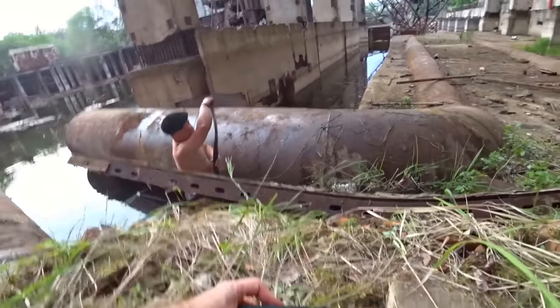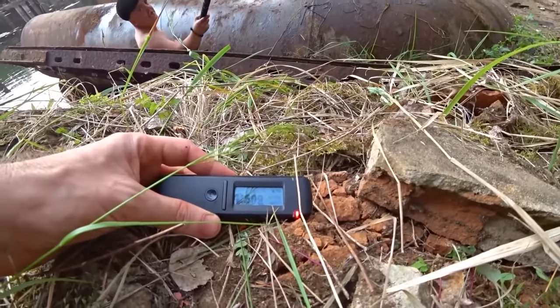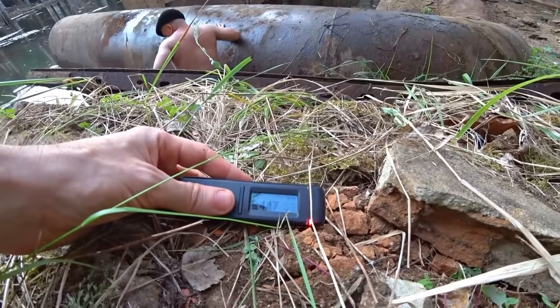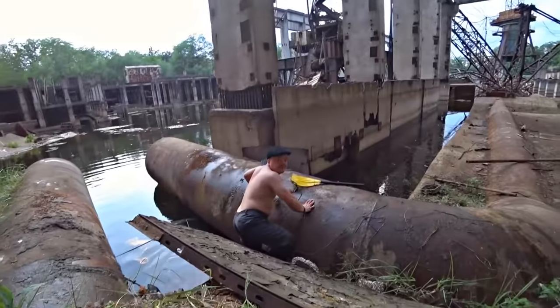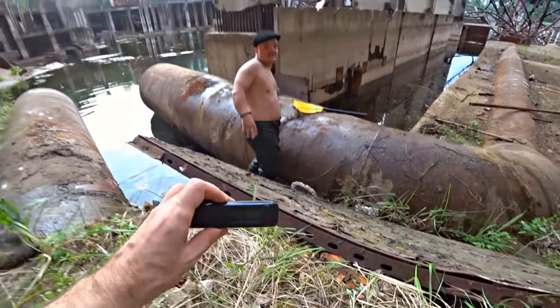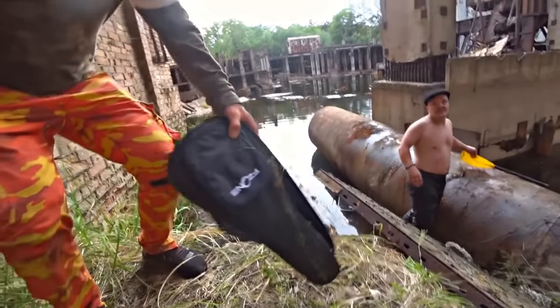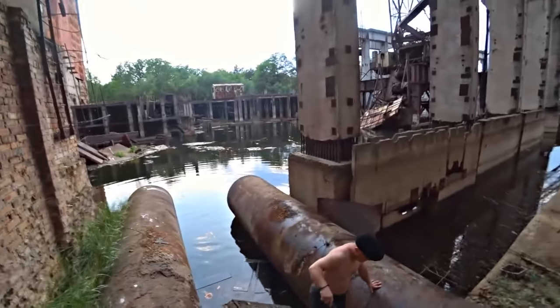Let's check the radiation here. 500! That's okay. Now it's 460, but it was 500. It's okay for this place. Everything will be fine. 520, guys. Damn, at least your guitar cover survived.